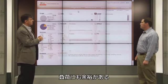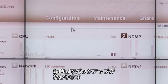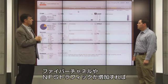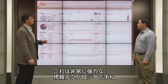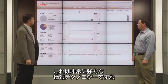So actually, it's really a good thing to have NDMP going as fast as it is. It means my backup is going to take less time. I could throttle that down if I had extensive fiber channel or NFS traffic and sort of balance the system if I wanted to. So yeah, it's a very powerful piece of information technology.